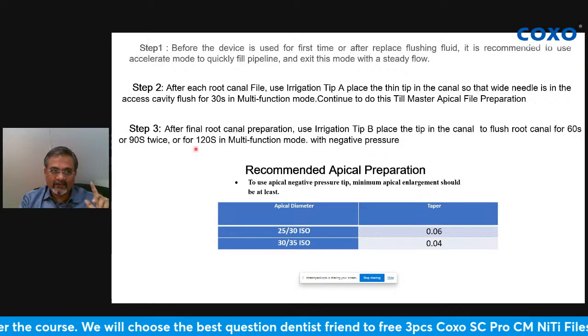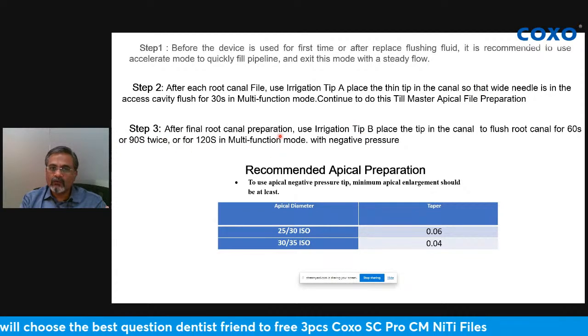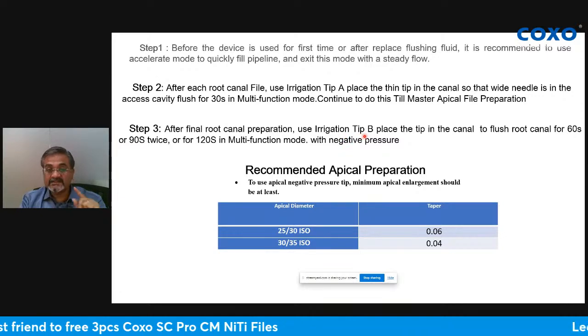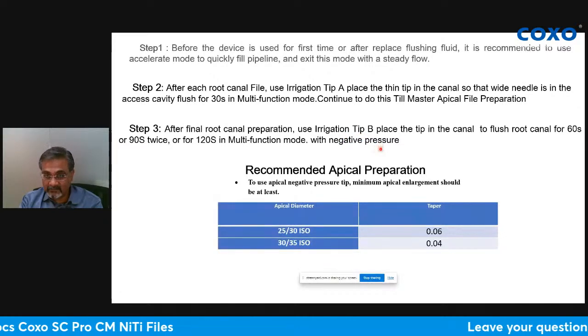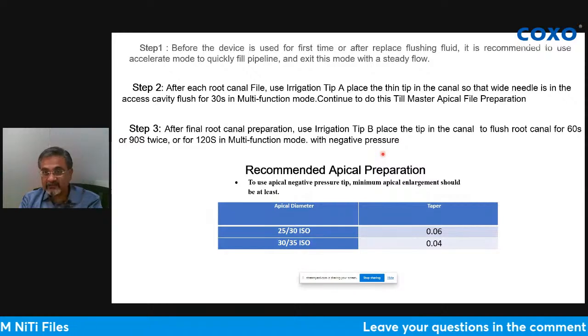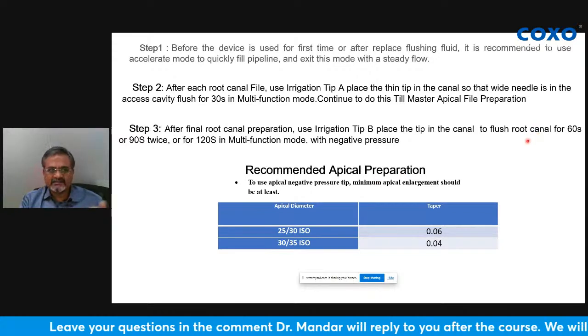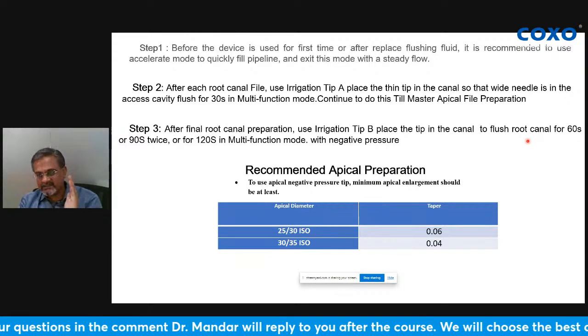Once that is done, then the preparation is over, then mount the irrigation tip B, that is negative pressure irrigation tip, and place it in the canal close to the working length, and activate the cycles: 60 seconds, 90 seconds, or 120 seconds.